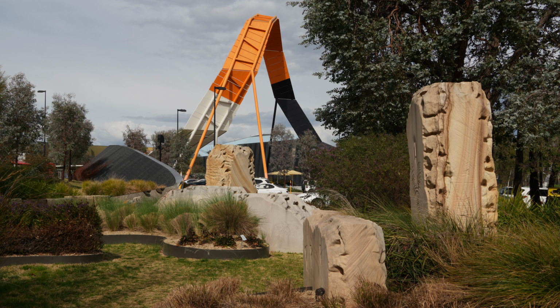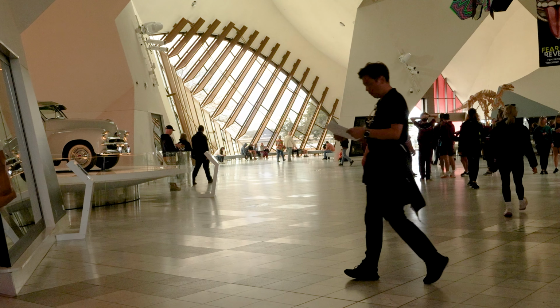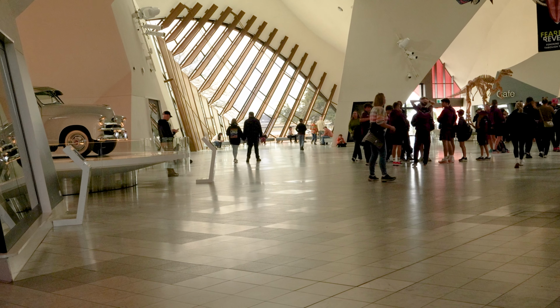Sculptures at the entrance of the National Museum. The special exhibition. So it's free? Yeah.